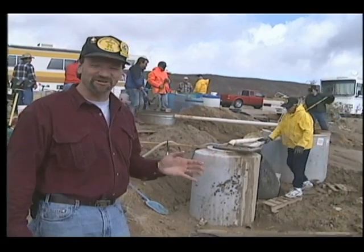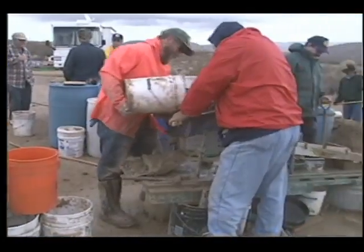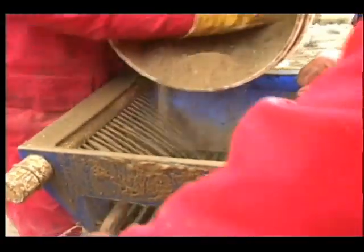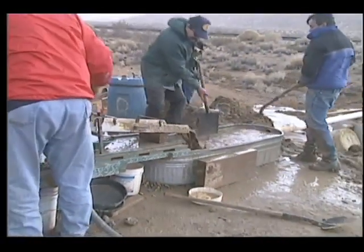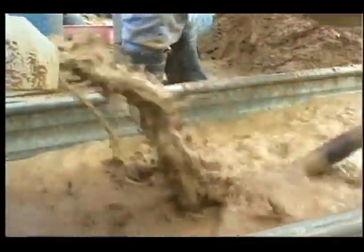Now this is a picture of determination. If you want to go work in the desert and it's raining, this is a setup you need right here. You can see they've got a high banker set up there, and they've got a sluice box added onto the high banker to give them some room to work with. They've got a horse watering trough, which is like a pre-settling pond where the heavy material can settle out.